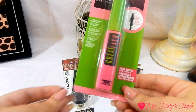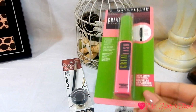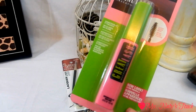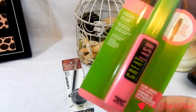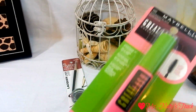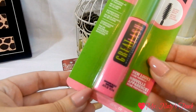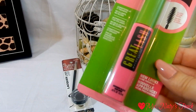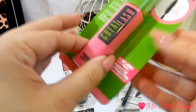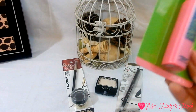Next, I have a mascara, and this is the good old Great Lash Maybelline Mascara. I think everybody has owned one of these at some point, and they really are a good mascara. I always buy some and throw them in my makeup bag for on the go, when I just need a little application. This is in Brownish Black. It conditions and thickens, and it doesn't clump or glob. They have a new look, but to me it looks pretty much like the same one. It has changed throughout the years. It's just an oldie but a goodie.